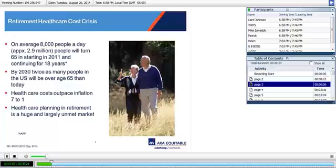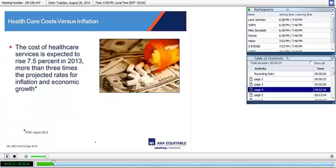And really, healthcare planning in retirement has been a largely unmet market, and how clients are going to take their assets and convert that into cash flow to be able to handle their healthcare costs in retirement is a really important aspect of any retirement plan.